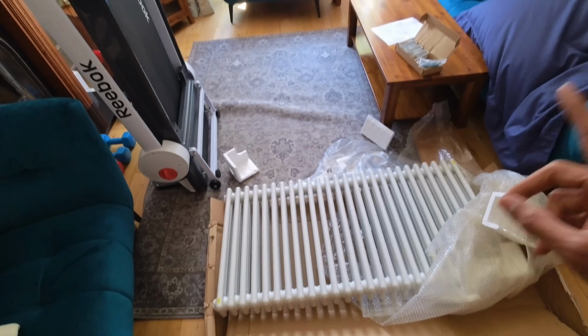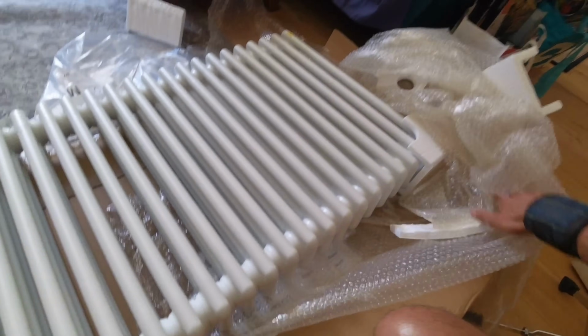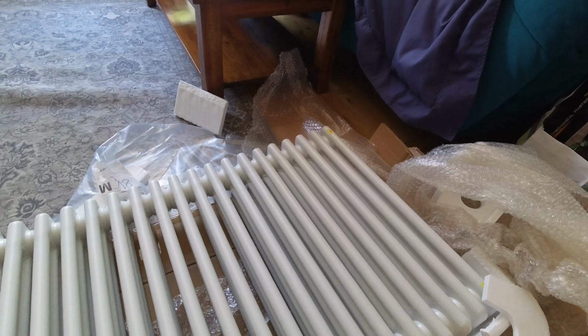This is why it's always good to unbox the radiator first. Well, first you want to make sure it's not damaged or anything like that, because I have had that before where a radiator literally had a hole in it. But no, this one, look, we've got inlet. So on this side we're going to have outlet. There we go. And top.